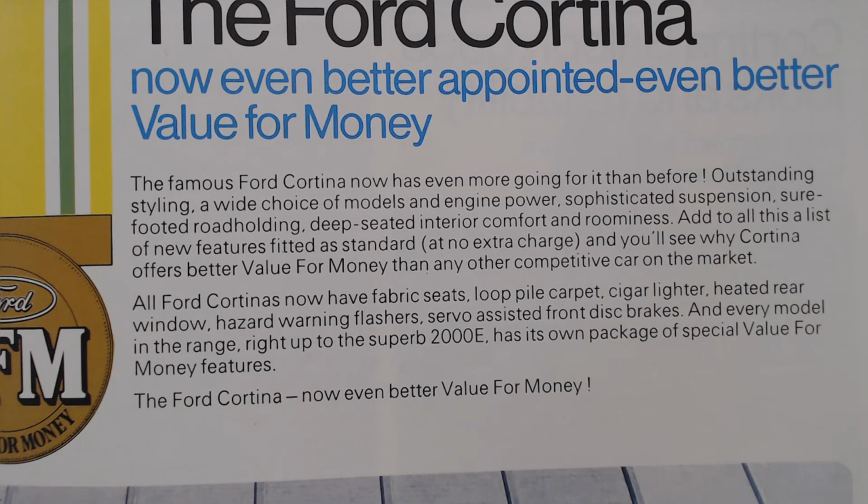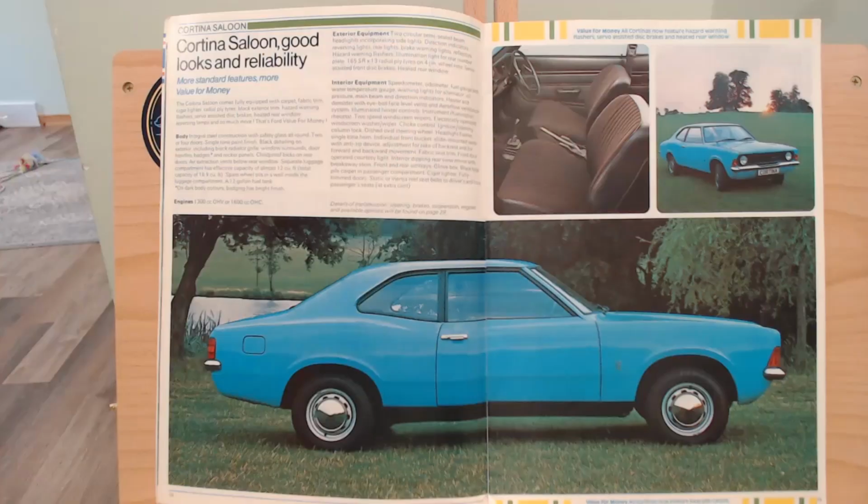But anyway, let's open the brochure up and see which model comes first. So this is where your line starts. The Cortina Saloon, you're not even an L, so we're thinking real budget here. Very lowly. You can imagine, Fords of this era, the base models weren't particularly well equipped, and this is where your lineup would start if you could just about afford to get a Cortina.